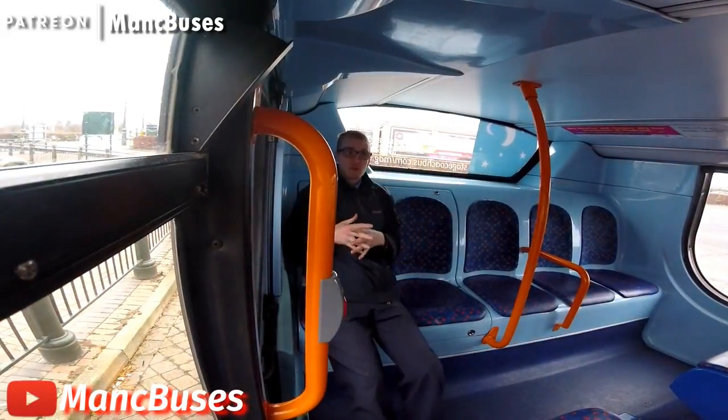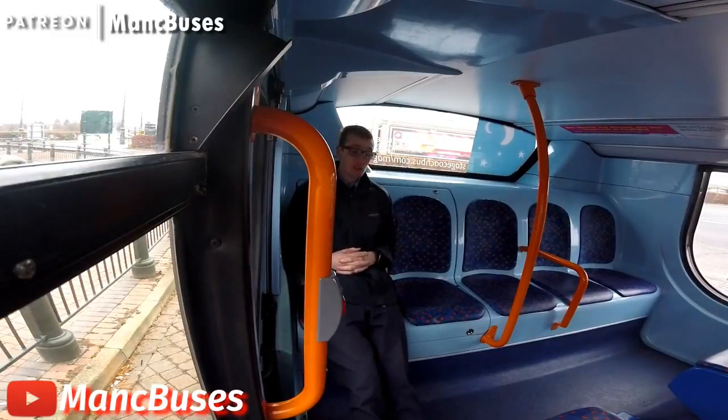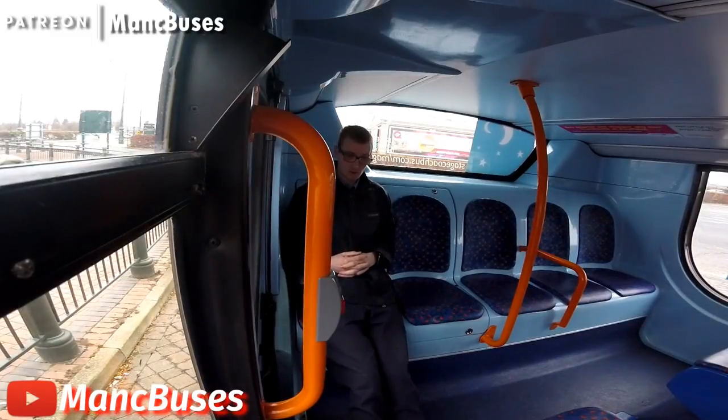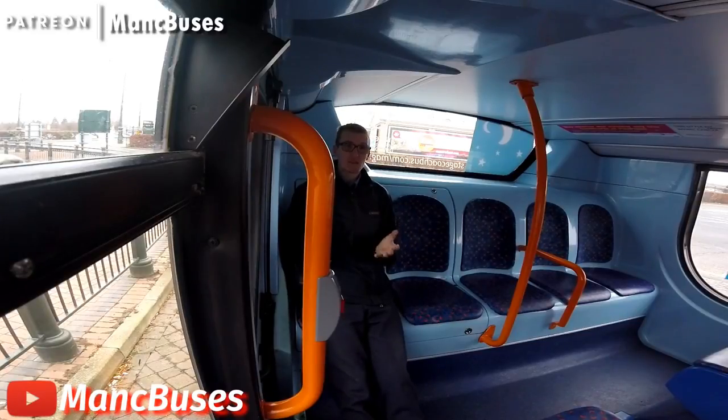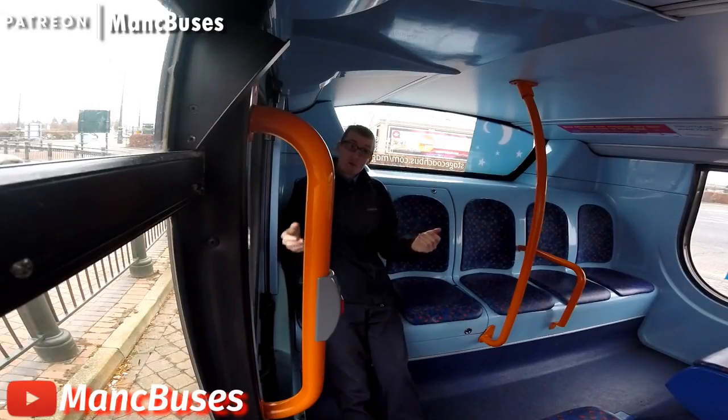So why do we have meal break changeovers? Well, obviously we're only allowed to drive for so long, and in the case of the 200, it's not practical to keep bringing the buses back into the depot. Incidentally, if I do take a bus off outside the depot, I do prefer to just have a quick walk round check of it, making sure there's no more bodywork damage than what's on the card, or if there's any bodywork damage that's not on the card, I can put it on the card. And you can't get blamed for it. It's a good practice to get into.